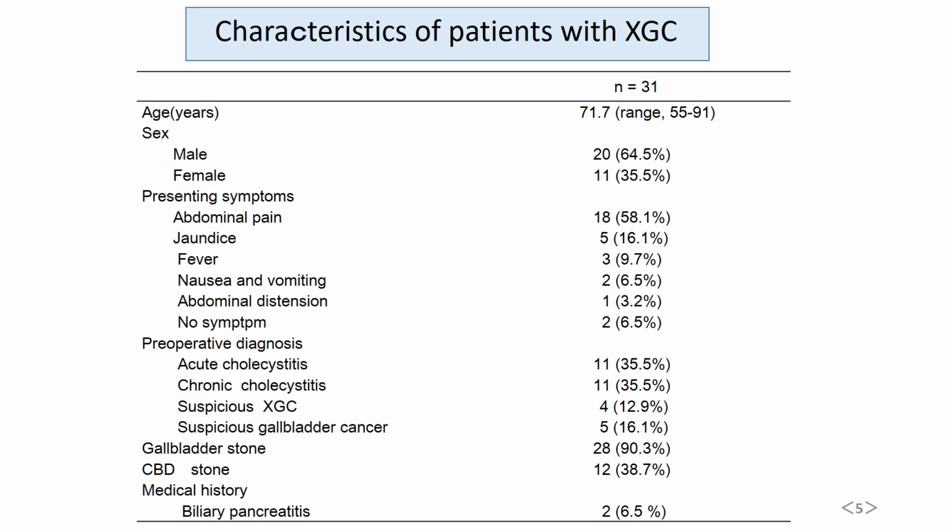This table shows the characteristics of patients with XGC. The mean age of the patients was 71.7 years. Abdominal pain was observed in 18 patients, while jaundice was observed in 5. In the preoperative diagnosis, acute cholecystitis was observed in 11 patients. Chronic cholecystitis was also observed in 11. And suspicious gallbladder cancer was observed in 5. Gallbladder stones were observed in 28 patients, and CBD stones were observed in 12.